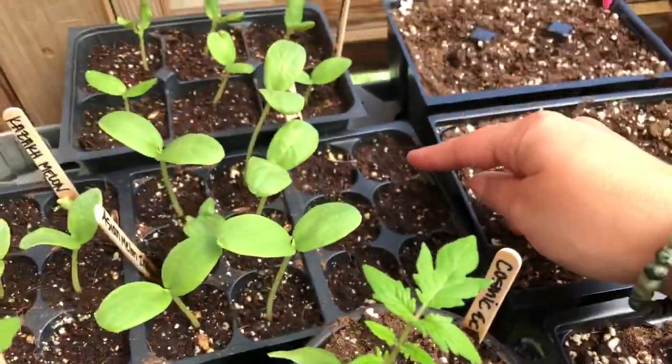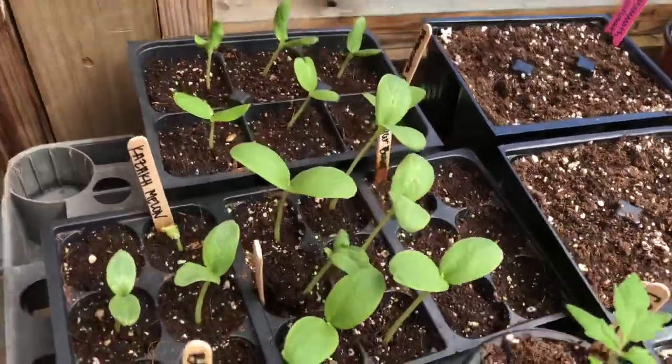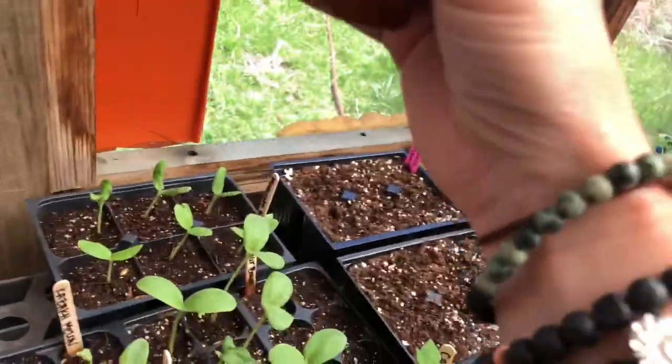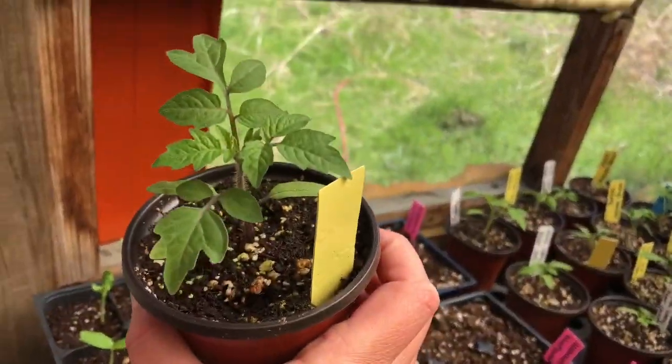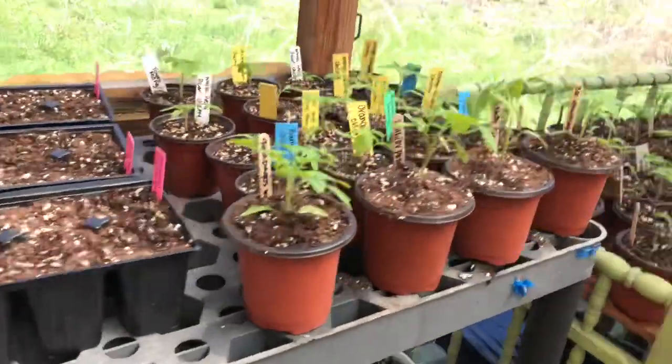None of my Sugar Babies have come up. And I've started these multiple times, so I don't really know what the deal is. But here's a Blue Gold cherry. Oh, my greenhouse just smells so spectacular.